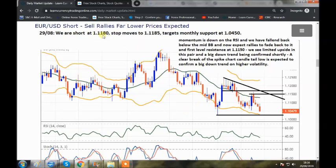And our position 111.80 in, we're at 110.47. It's only 130 pips profit so far, but we're getting near to breaking out to the downside. I think upside is limited in this pair anyway. We should fade back to this 20-day moving average, this first level of resistance here. And this second level I've got the stop behind.